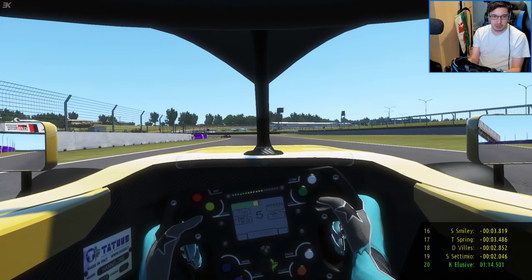So we're in last. Let's see how far back up the order we can get. We've got around 18, 19, maybe 20 laps, who knows? It'll be a long race.